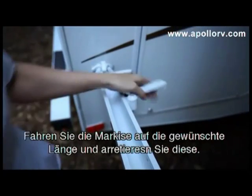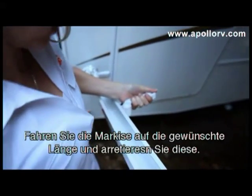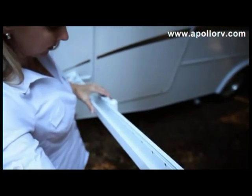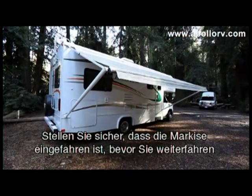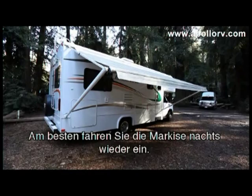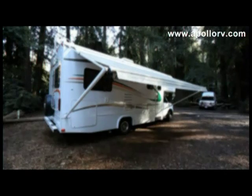Slide the extension to raise the awning arm to the desired height and lock into place. Make sure you stow away your awning when you leave your campsite and each night before bed to avoid weather damage.